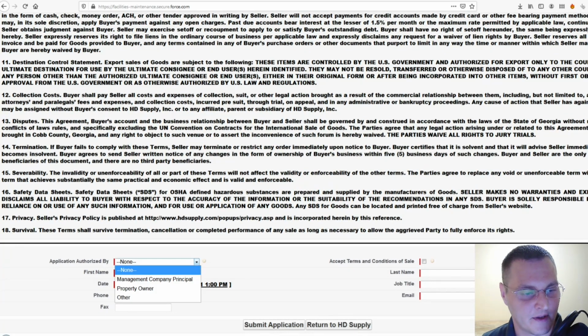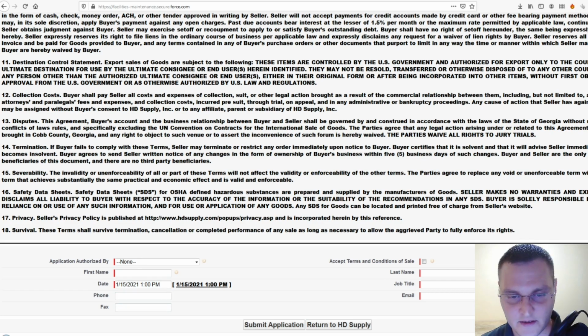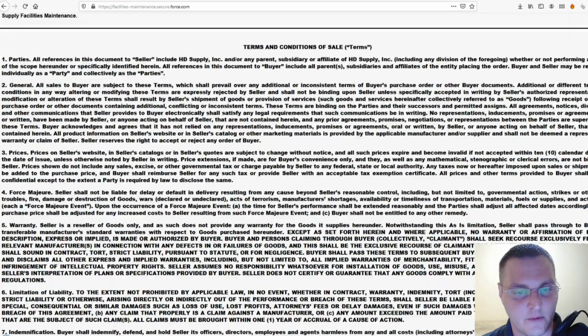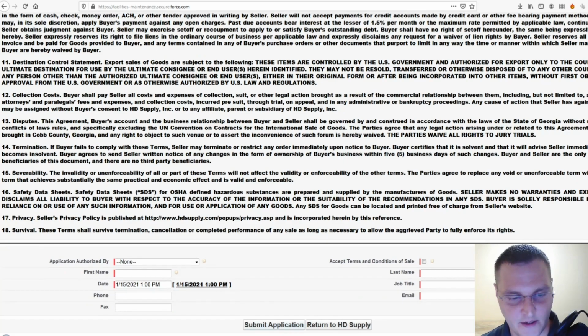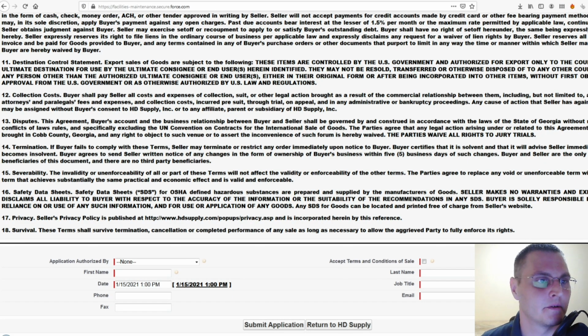And then you're going to put the application authorized by. So you're going to say management company principal. That would be you. Since you're not doing real estate, unless you are, but you'd want to put down the management company principal. Put your first name, phone number, fax. You accept everything. You can see here it does not ask for a social security number at all. So this is definitely an OPG. And then hit submit, apply. So that's the HD Supply Solutions. Okay.